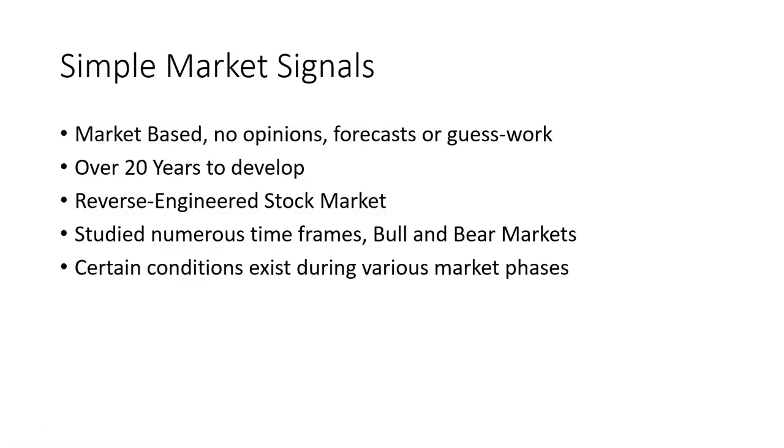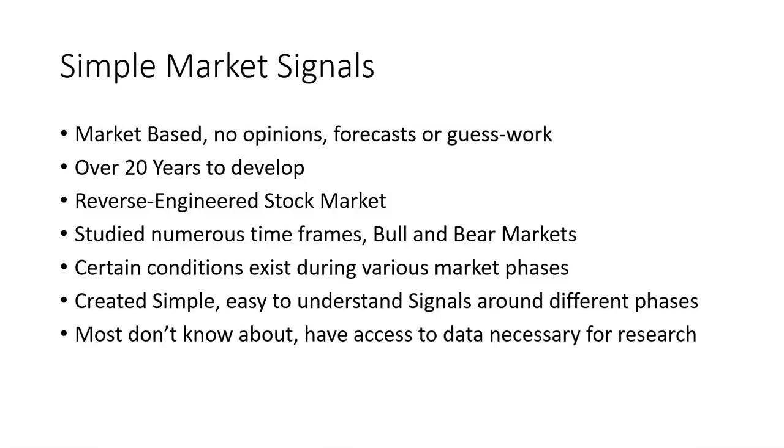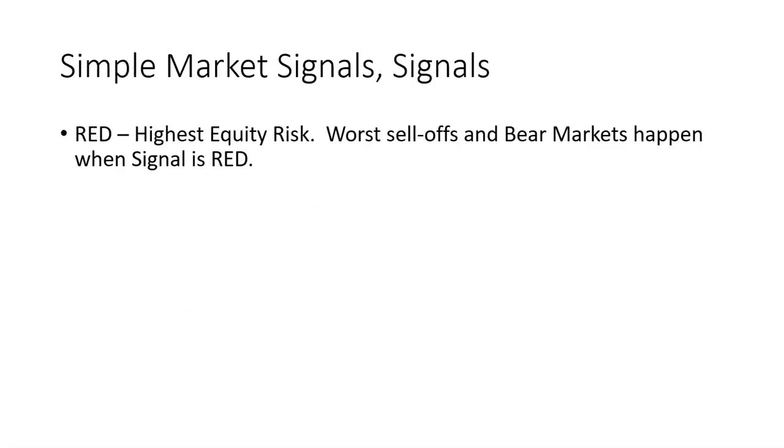And what I found is that certain conditions exist during these various market phases. Based on that information, I created simple, easy to understand signals around these different phases of the market. And the thing is that most people don't know about or have access to the data necessary to do the research that I had to do to put together this model. Now let's take a look at the signals.